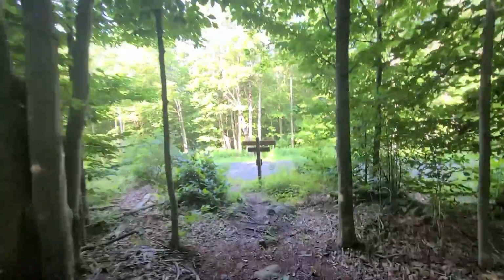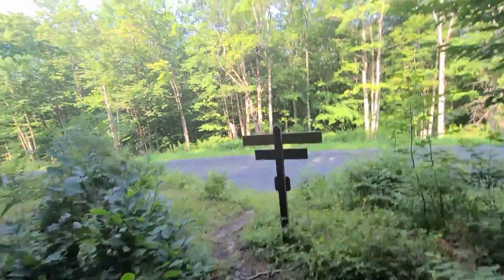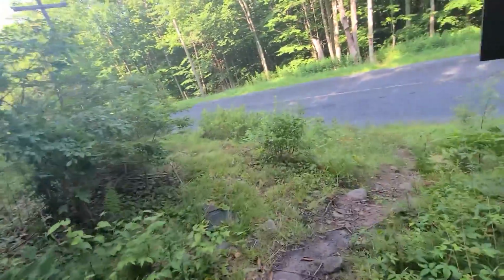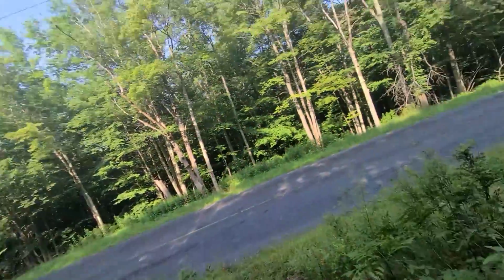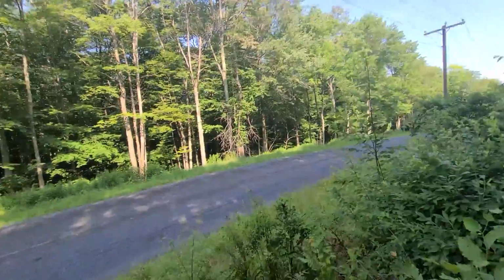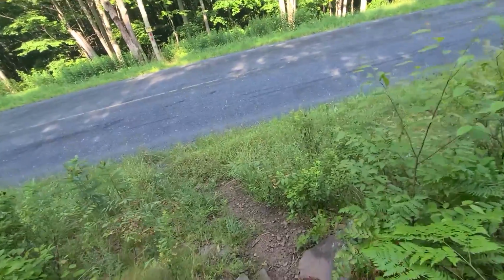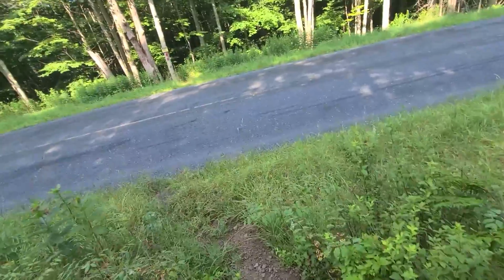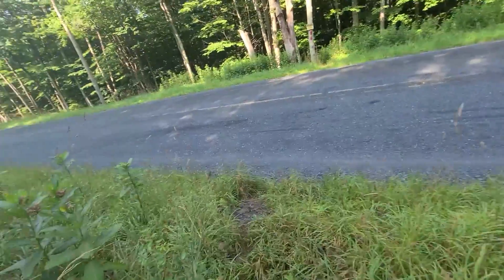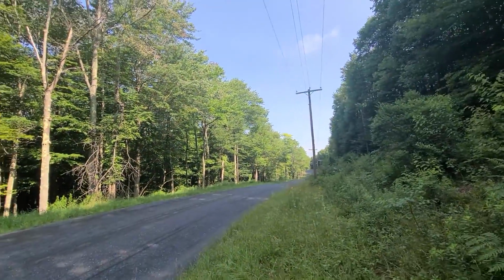Okay, coming out here to a road. The trail is clearly marked on the other side of the road, so that's not a problem. I don't know the name of this road, but if memory serves, I'm pretty darn close to the railroad tracks now. There's a car coming.